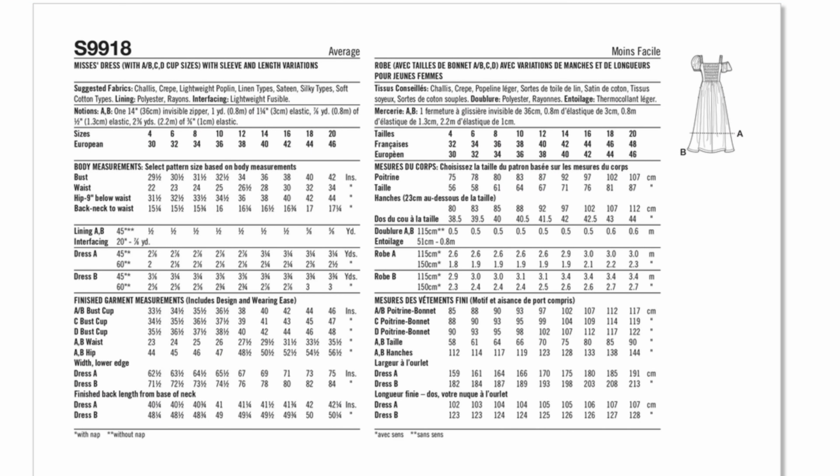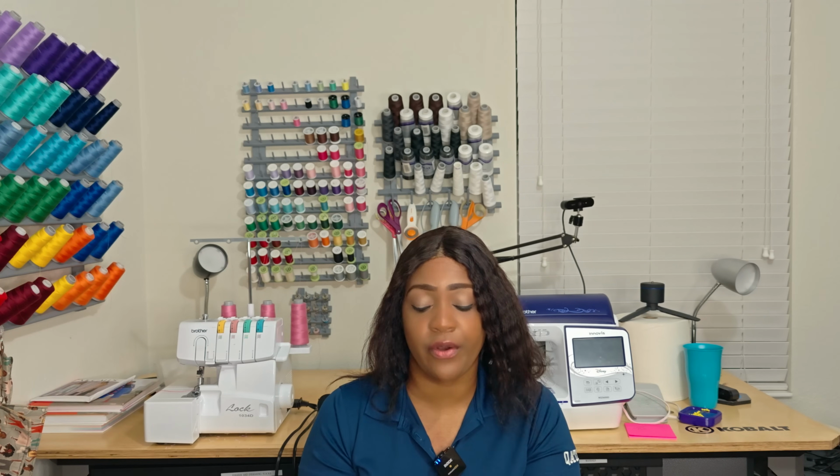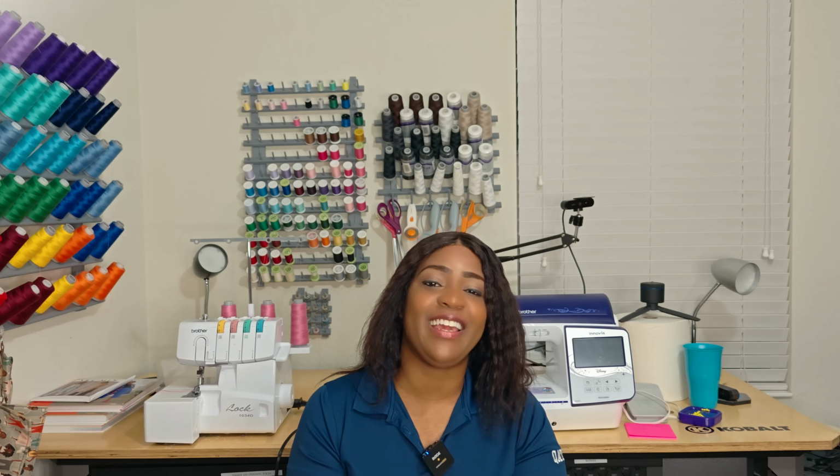Let's talk about sizing. So in terms of sizing for this pattern, the Misses sizes are 2 envelopes, 4 to 12 and 12 to 20 on the second envelope. Now, in terms of the Women's size, which is 9919, you have 2 envelopes as well, 20W to 28W and 30W to 38W. In terms of fabric, any type of woven fabric, you can even use crepe, linen, or cotton, whatever fabric suits your fancy, just some form of woven fabric. All right, let's go ahead and get into the next pattern.